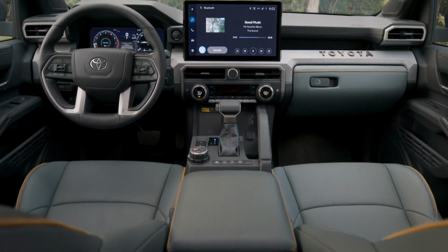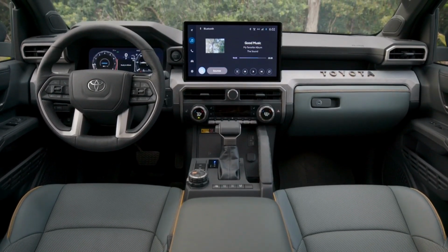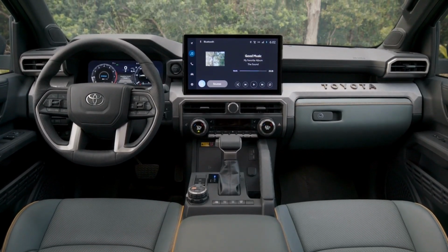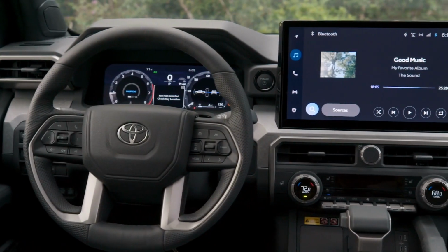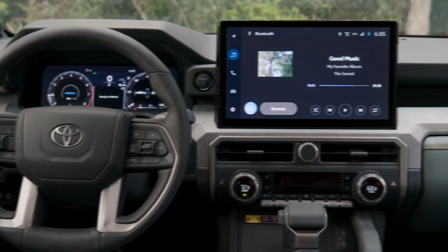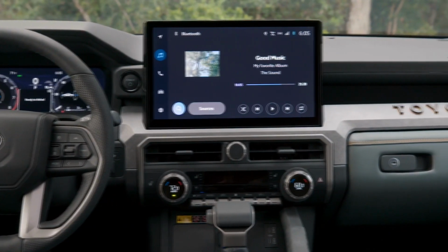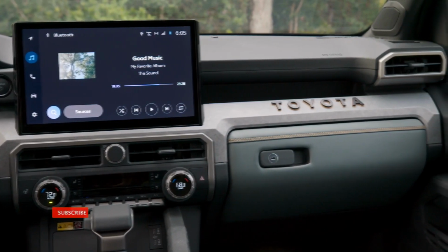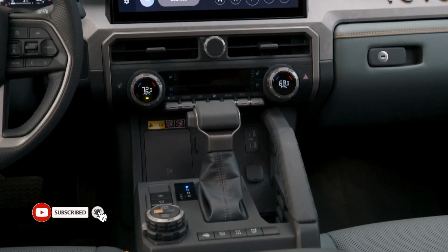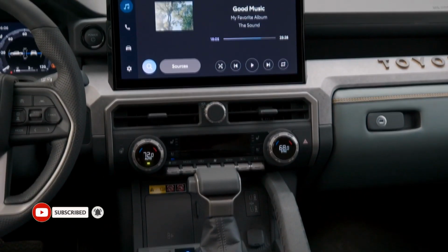The Tacoma's interior resembles a condensed version of the Tundra's interior. The touchscreen mounted on top of the center stack is the centerpiece of the design. The majority of models have an 8-inch screen, but the Premium Limited, TRD Pro, and Trailhunter variants have a striking 14-inch screen. In contrast to the current trend of these settings being hidden in touchscreen menus, it's wonderful to note that Toyota has kept the tactile knobs and toggles on the climate control panel.